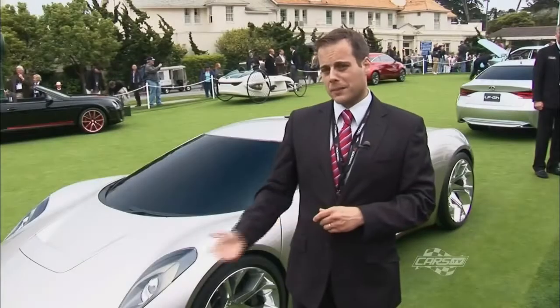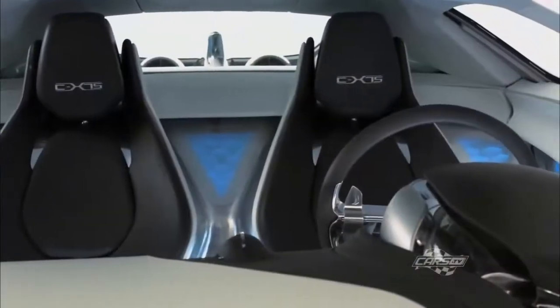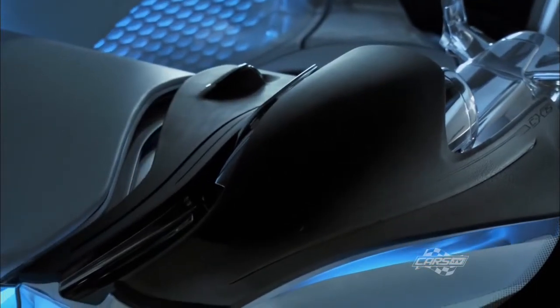I think they maybe wouldn't expect a car like this from Jaguar. I think they might expect something with the design, but perhaps the concept and the technology and how it delivers its performance, I think is very, very unique.